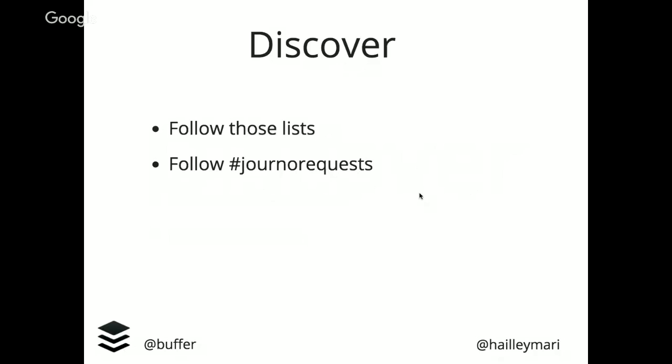And so I've used hashtag journo requests for a couple of months now. The thing worth mentioning is that this seems to be mostly European and UK reporters. I've found quite a few global reporters, and with the way that the world is today, a lot of these are online publications anyways.